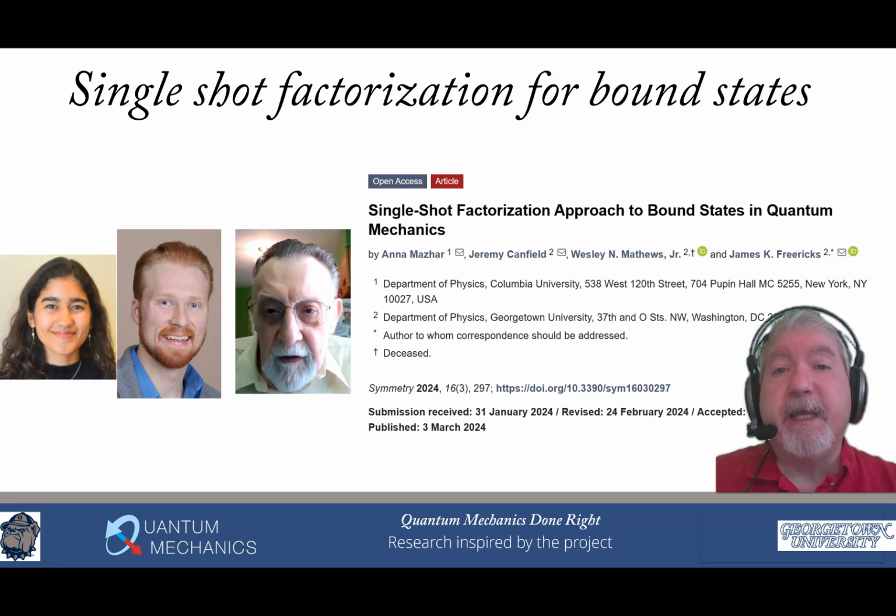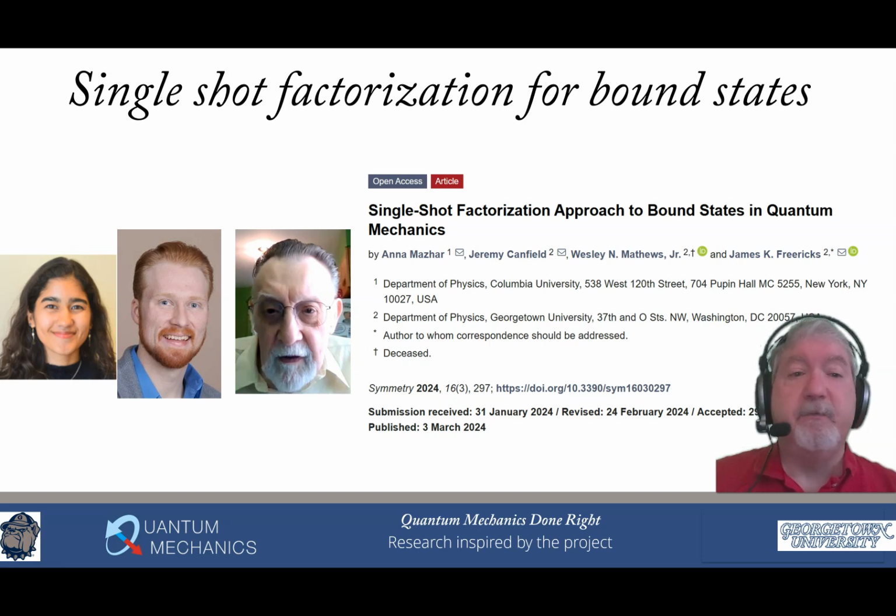But most of the potentials don't have an analytic formula for them. They're defined in terms of some set of complex equations that determine the potentials. And we showed how that fits together with this single-shot factorization approach, which involves writing the Hamiltonian in a factorized form. It's a very nice paper, has nice ideas. It doesn't fit at all into the book because it's chock full of calculus here and calculus there and calculus everywhere, but it was a very nice project.